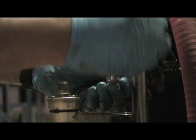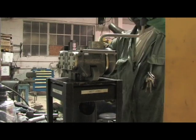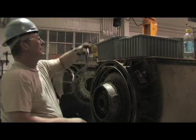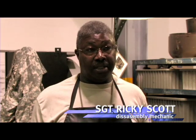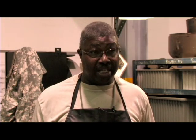Every engine that comes in starts at disassembly. It's broken down into separate components, and each piece is inventoried for accountability, tracking, and quality control. The A-Team uses special tools and handling procedures to ensure safe disassembly of the engines and safeguard against damaging serviceable parts. We try to be as careful as we can to save everything we can. The major pieces, we try to take them apart and be as careful without damaging them any more than what they already may be damaged.